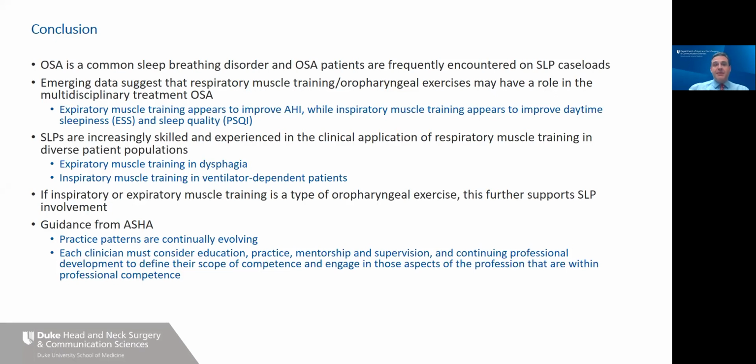Expiratory muscle training appears to improve AHI, the apnea-hypopnea index, while inspiratory training appears to improve daytime sleepiness and sleep quality. I would also note that SLPs are increasingly skilled and experienced in the clinical application of respiratory muscle training in many patient populations, like our work with expiratory training in dysphagia, inspiratory training in ventilator-dependent patients, for example. And again, if we think about inspiratory or expiratory muscle training being a type of oropharyngeal exercise, I think this further supports the involvement of the speech-language pathologist.